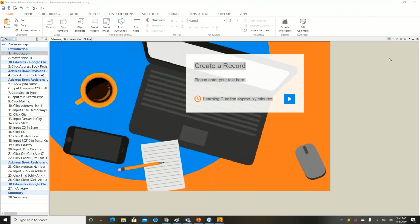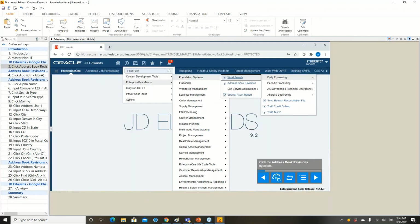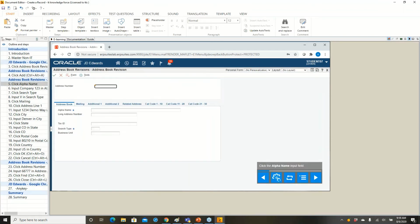So before I publish it out, maybe I want to take a look and test it. So I can just push the play button right in here. And it guides me through the process, just like I would see when I was a learner. They have this little option down at the bottom. So click the address book revisions link, telling me exactly what to do as I go through it.